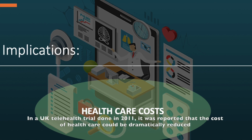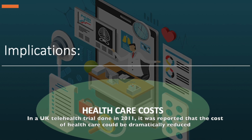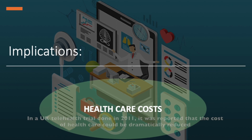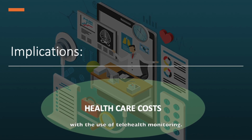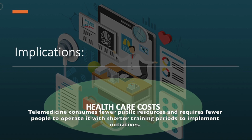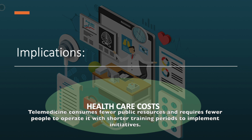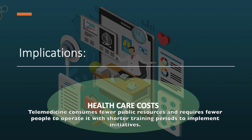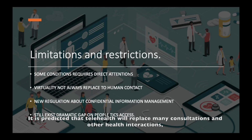In a UK telehealth trial done in 2011, it was reported that the cost of healthcare could be dramatically reduced with the use of telehealth monitoring. Telemedicine consumes fewer public resources and requires fewer people to operate it, with shorter training periods to implement initiatives. It is predicted that telehealth will replace many consultations and other health interactions.